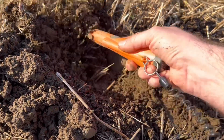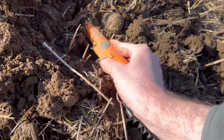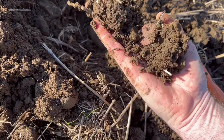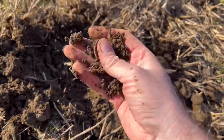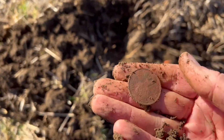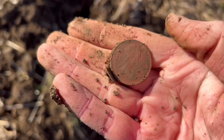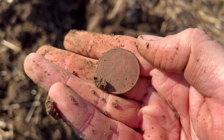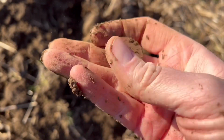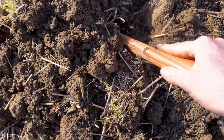Right. It's here somewhere. Right, it's in my hand. It's another 10p. This is officially a coin hoard. This is another 10 pence. 1968, I think. 1968. 10p. 4 down. We've got more.